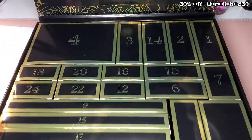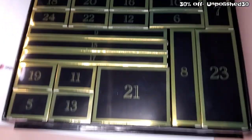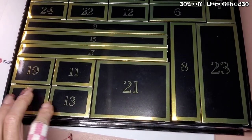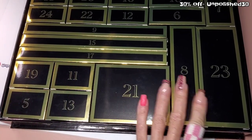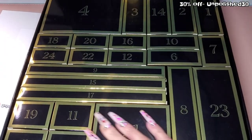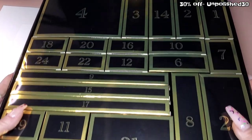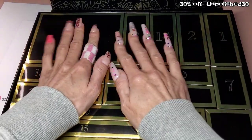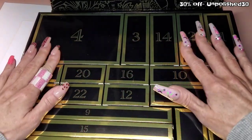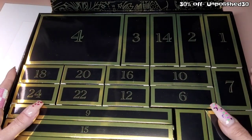So it's got 24 boxes. It doesn't start with 5 and 13, but they're on the bottom row. All different shapes, which obviously means there's all different things in all of these. I can't believe it. I'm dying to have a sneaky peek. Let me know if any of you have got it already, if you've had a sneaky peek.